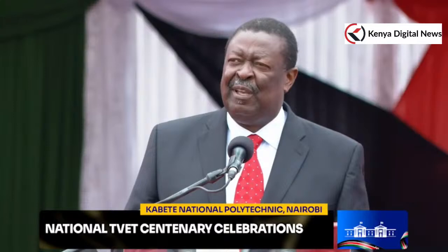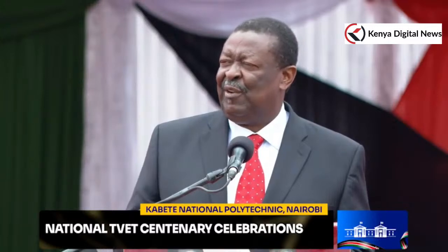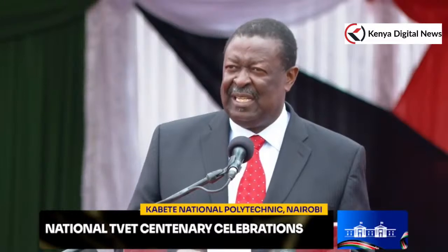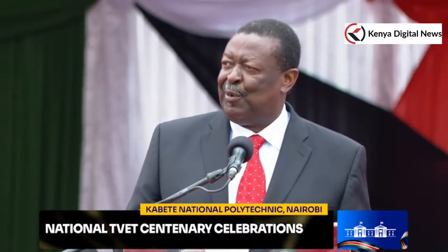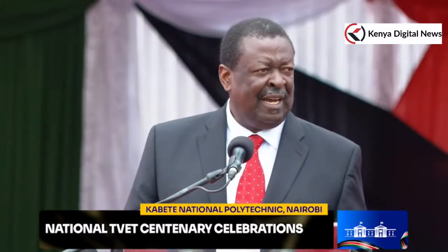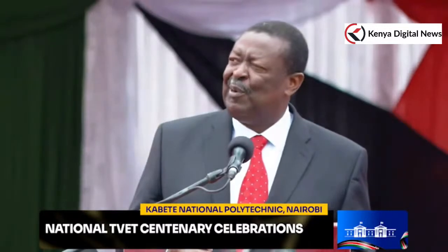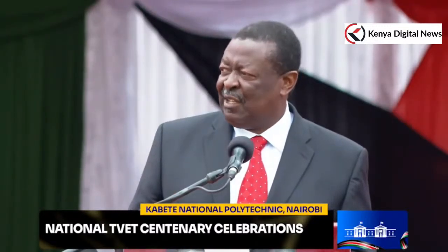And I believe if we work together, we shall be able to address the growing challenges of a young population, not just in Kenya, but continentally. We are literally a population that is 70% young. Those of us who are standing here like me are in the minority. But the bulk of the people are young people, and that's why the TVET program is absolutely essential and critical for our country.